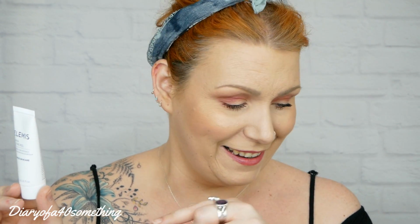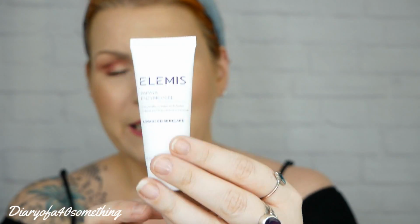So this is a papaya enzyme peel, and it says exfoliate and purify tired, lackluster skin, non-abrasive fruit enzymes work to leave skin soft, revitalised and radiant. I think I read that on that little leaflet. Apply for 10 minutes, rinse off with warm water, and yeah, I love this product, really nice.